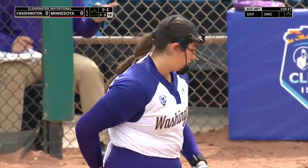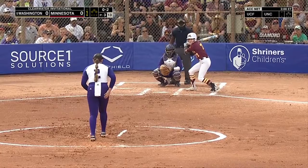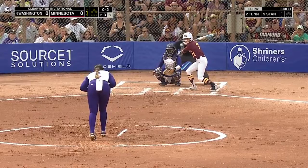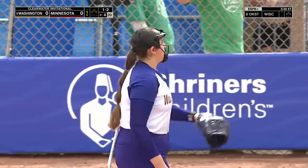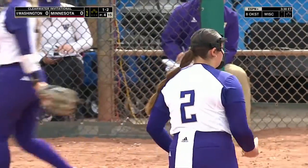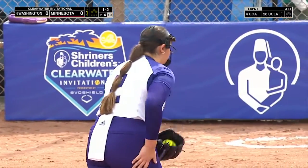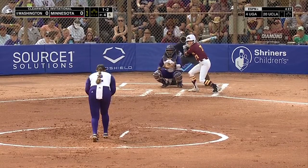Pretty cool to be able to be compared to one of Washington pitching greats, Gabby Plain. So while Sydney Peters is a young freshman stepping in, to be compared to one of the best pitchers Washington has had in recent memory, it's pretty cool. What she's needing to do, though, is just gain some consistency, some competitive consistency in the circle. She has more velocity than Gabby Plain, but has true upspin, true downspin. And so that's hard for a hitter sometimes to be able to get on plane with.